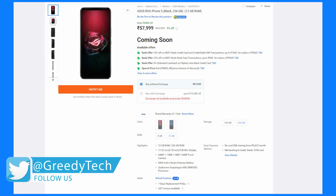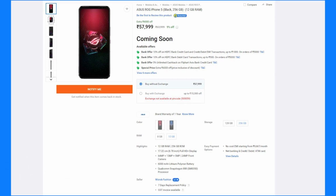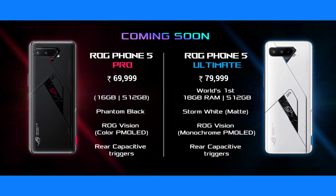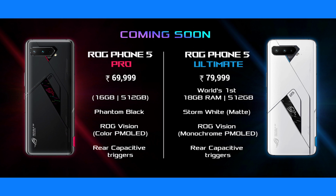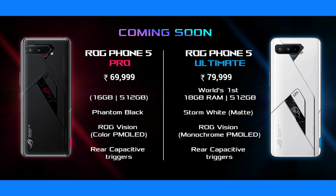Well, you also should remember that this phone doesn't have a dedicated SD card slot or even a hybrid SD card slot. So if you want more storage, you really have to get the bigger variant. There are also Pro and Ultimate variants. ROG Phone 5 Pro is priced at 69,999 for 16GB RAM and 512GB storage. ROG Phone 5 Ultimate is priced at 79,999 for 18GB of RAM and 512GB of storage.